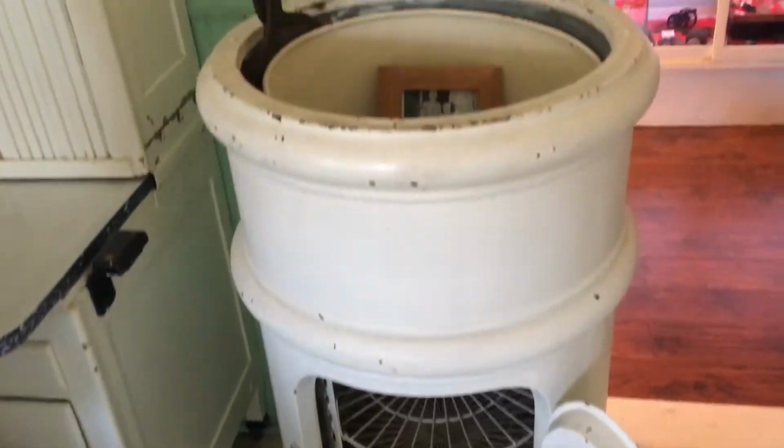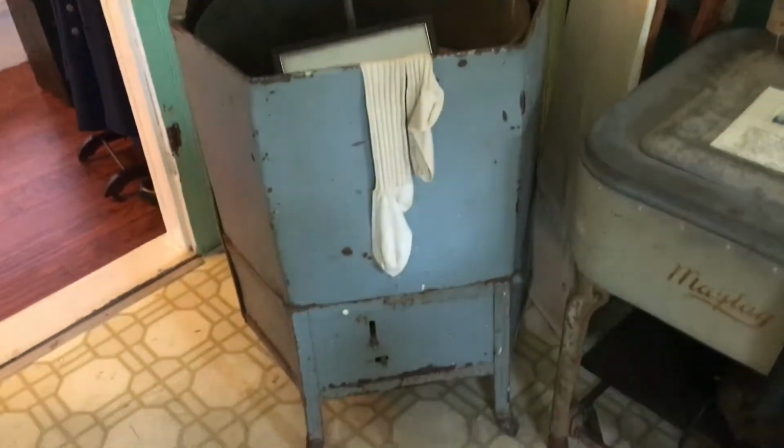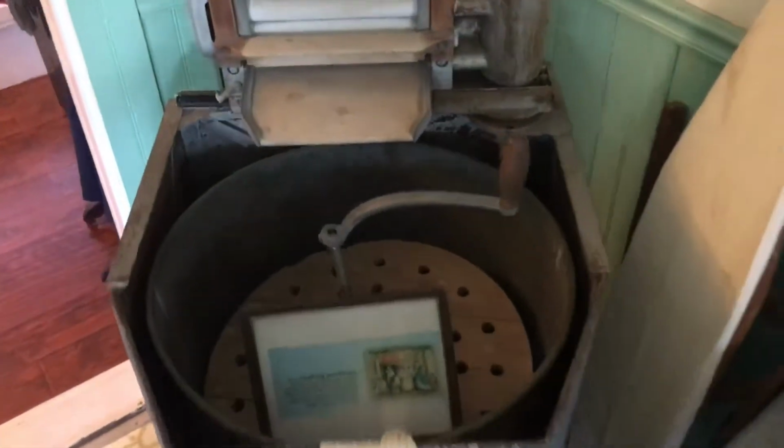So it's an original ice box, or well, ice barrel it looks like. Yeah, a lot of people say that's pretty cool. They always see square, they've never seen round. And then I'm like, here you go. That is odd. So we have 2 washing machines. We have a hand cranked one with a wringer.